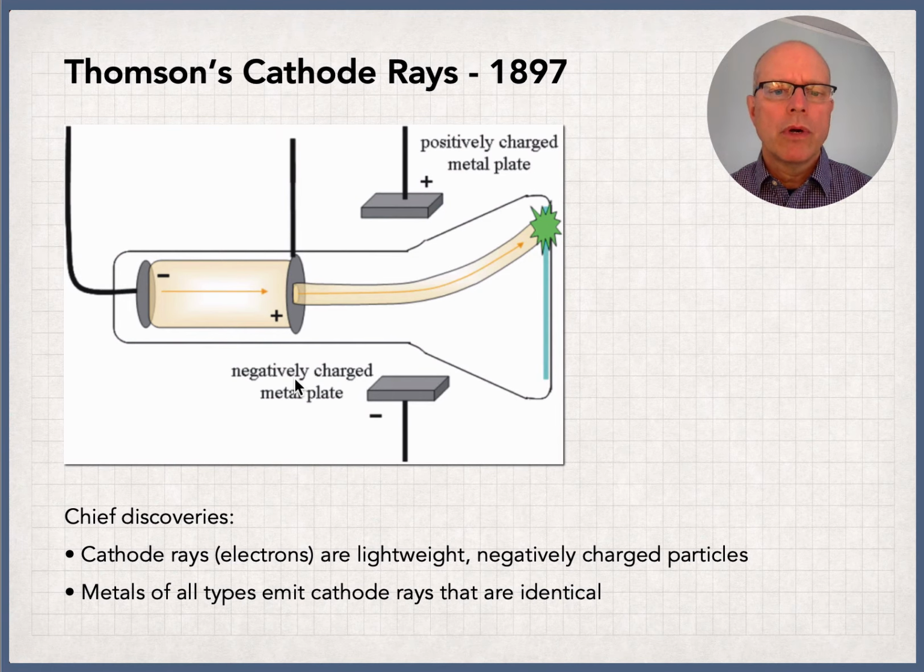So flip forward over 100 years, and we get a guy named J.J. Thomson. And what Thomson does is kind of Franklin-esque. What we've got is a thing called a cathode ray tube. So what we've done is we've got a battery, with a negative pole up here and a positive pole here. And this whole plate right here is going to become charged negative. This whole plate is going to become charged positive.